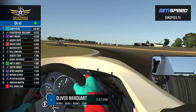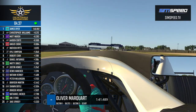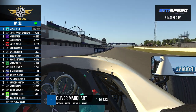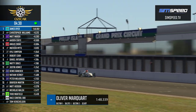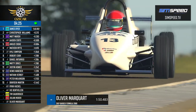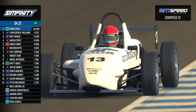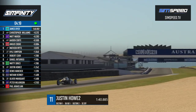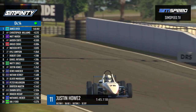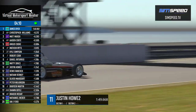So one person without a time just yet. Oliver Marquardt is going to come through here, and he's not far from the line to see where he stacks up on the board for the minute. Giving it as far left as he can on the run down to the start-finish stripe. Where's he going to go with 50.483? That puts him into 14th place. And he'll look for a bit more of an improvement here on his second and third laps. Dyer's looped at MG on his second lap, so he won't improve this time by. What about Justin Howe?